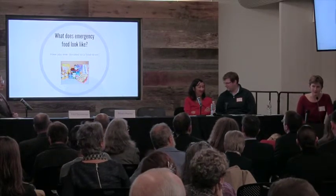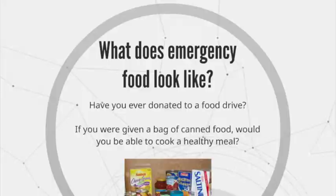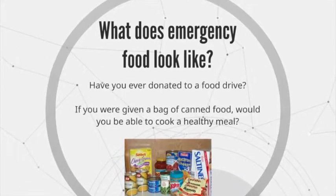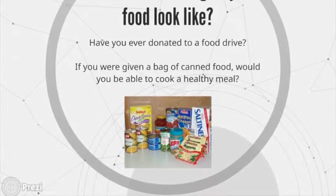Now, emergency food providers are food pantries and soup kitchens, and there are over 500 of them throughout Philadelphia, and they rely very heavily on donations to stock the food that they can provide to citizens. So what gets donated to food pantries and soup kitchens? The answer is often something like what you see here, often canned, boxed, and highly processed food that is high in sugar and sodium and low in fiber and nutrients.